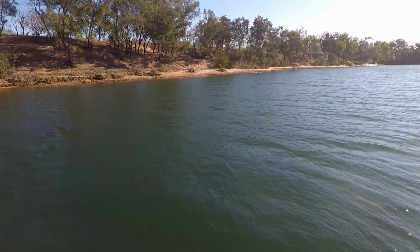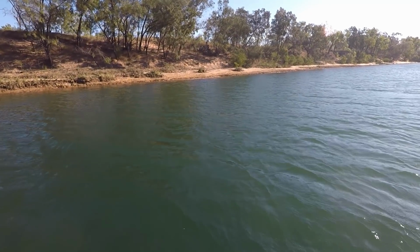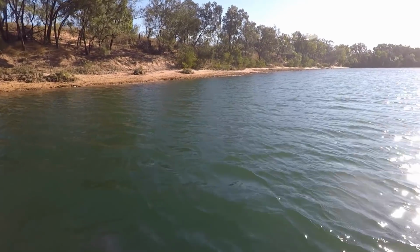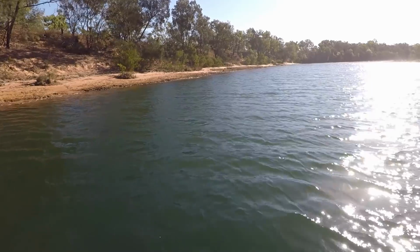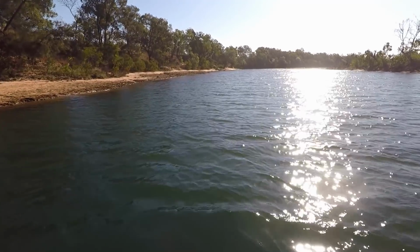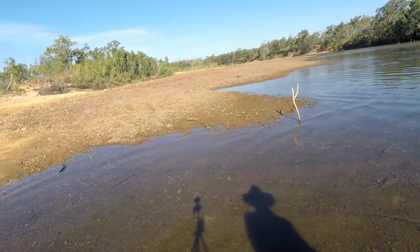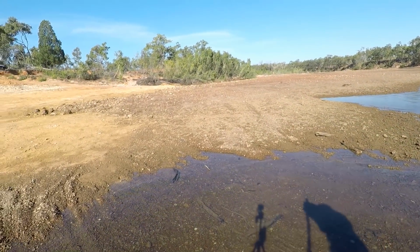Rocks and crocs aren't the only hazards around here. Getting speared by a garfish is also a potential problem. I can get hit, my guy. Yeah, that's it. That's home. After 13 kilometres of rocks, crocs and out of control garfish, it was good to be back at camp.